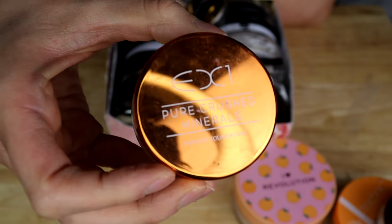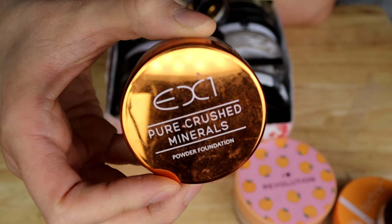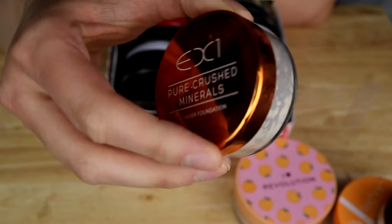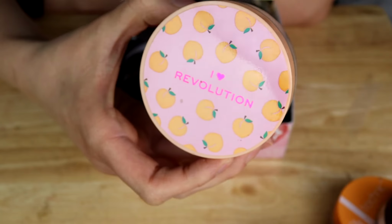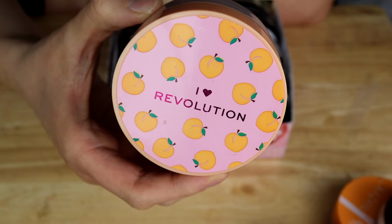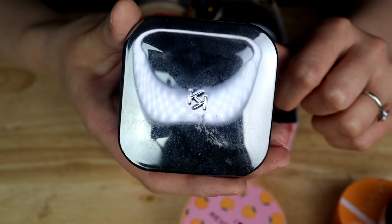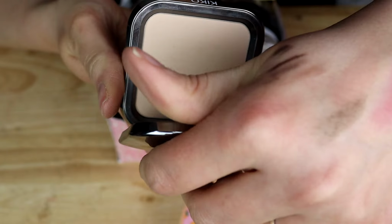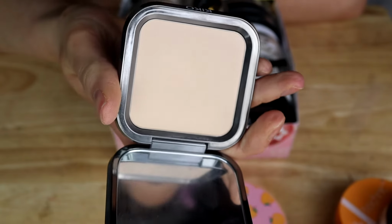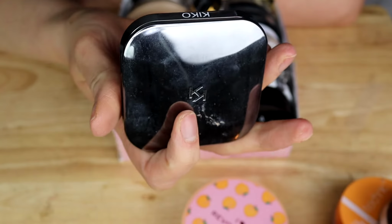The EX1 Pure Crushed Minerals powder in 1.0. Really like this powder. I love the foundation and concealer as well, so I'm keeping this one. The I Heart Revolution Peach Scented Powder. Really like this powder, so I'm keeping this one. This one is the Kiko Matte Fusion Powder in 04. Like this powder. I want to get the illuminating version of this powder as well, so I'm going to be keeping this one.